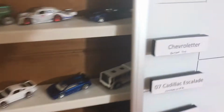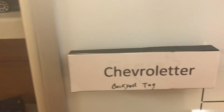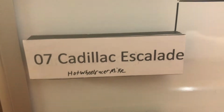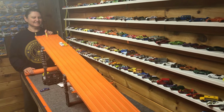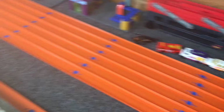Okay. All right. Up next, we've got these two. We've got Chevrolet, I put too many T's on there, driven by Backyard Tag. Versus the 07 Cadillac Escalade, driven by Hot Wheel Racer Mike. On your mark, get set, go. Well, it's a close one, but the Escalade. Winner, lane 2. Escalade wins the first race.